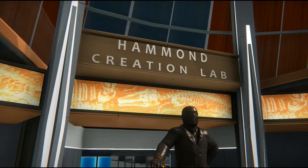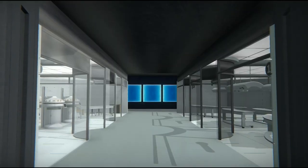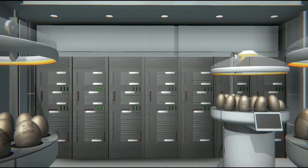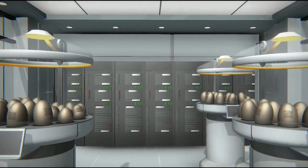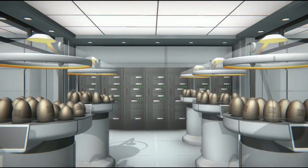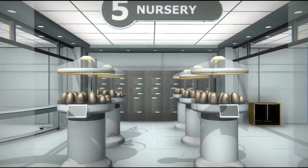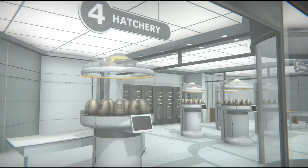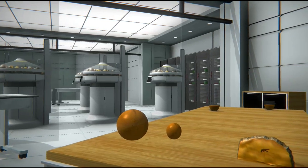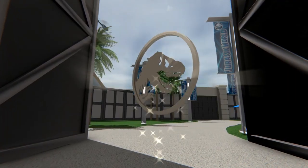The Hammond Creation Lab is found at the back of the Samsung Innovation Center. This is where it all begins, the creation of our dinosaurs. Featuring state-of-the-art technologies and science. Learn everything about how we clone our dinosaurs, raise them, and use advanced techniques such as behaviorist experts to ensure a safe and tame upbringing. See our dinosaur eggs up close and personal. If you're lucky, you might even catch a dino egg hatching. Looks like our time is up. Next stop, here we come.